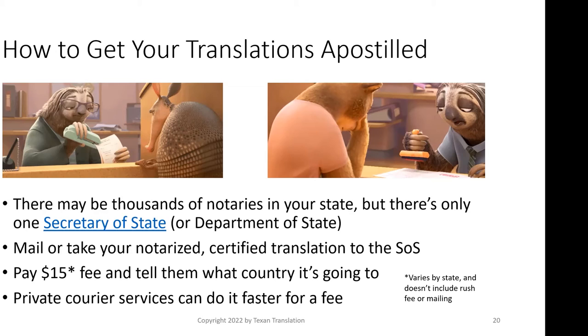So these are actual photos of the apostille office here in Austin with the friendly apostille workers who we are on a first name basis with, because we see them like three times a week. One of us or someone from our office is down there getting something apostilled. And they're very nice, and they're really faster than these characters from Zootopia, I think.